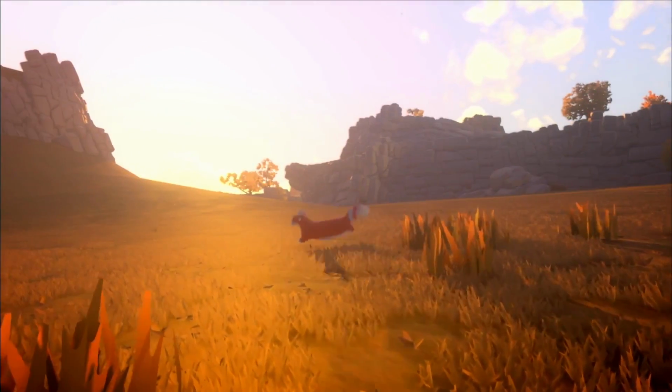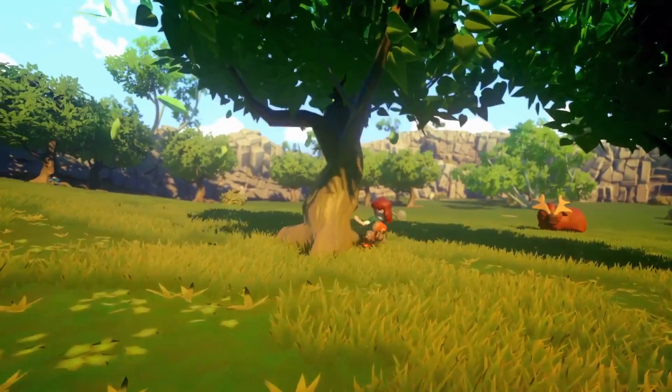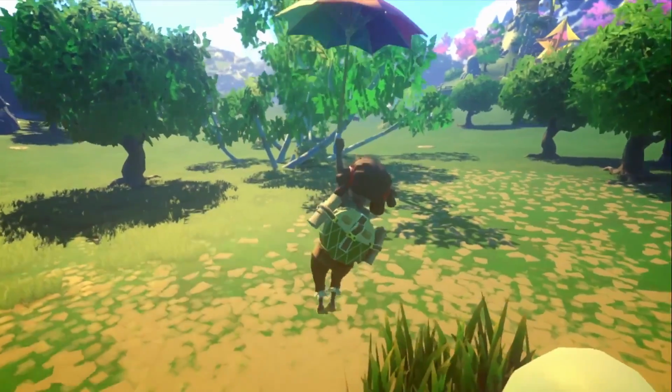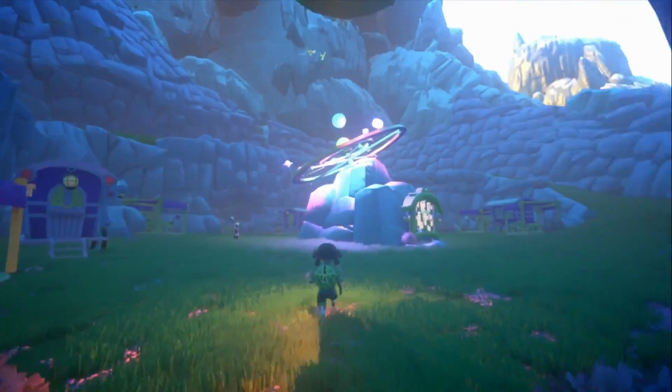Developed by Prideful Sloth, a team of 3 industry veterans working out of Brisbane in Australia, Yonder: the Cloudcatcher Chronicles looks something rather different and yet familiar at the same time. At first glance, it appears to be a take on the franchise of Zelda, particularly the open world of Breath of the Wild.